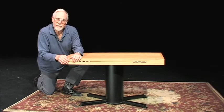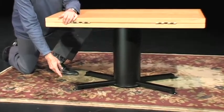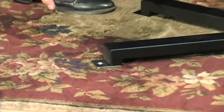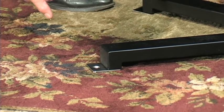If you want to anchor your Easy Rise table in place, our anchor kit provides 4 stainless steel anchor plates that attach to the legs of the table. They provide a convenient way to bolt it to the floor.